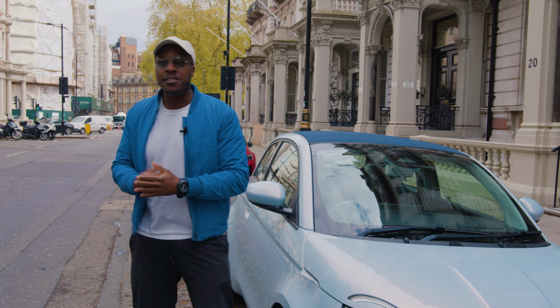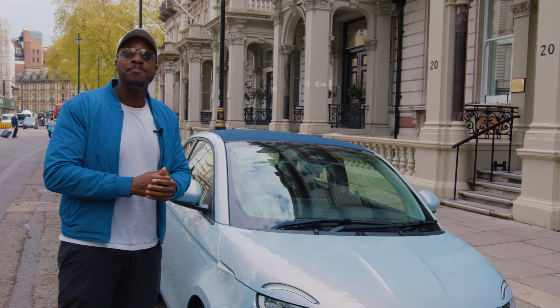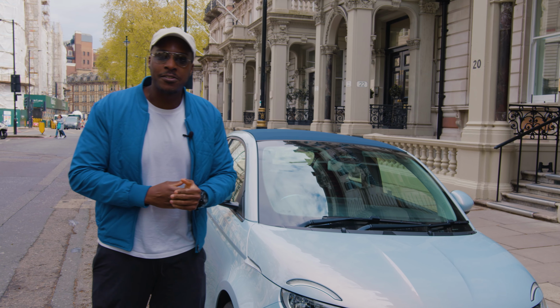Today we're in the city, we're in London, very busy, not big parking spaces, not big streets, but this car is the perfect city companion. It's completely electric, so you don't have to worry about all that ULEZ nonsense.